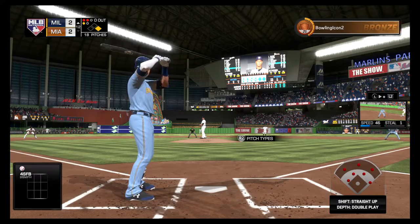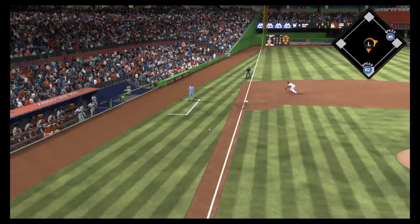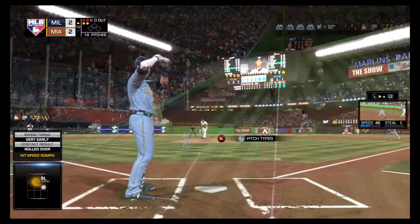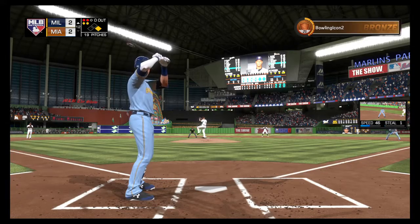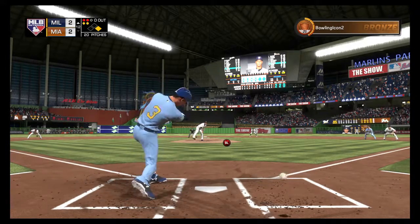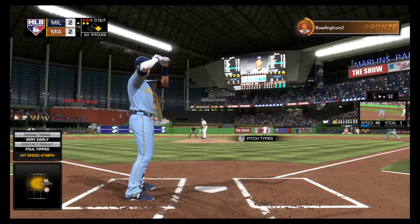A leadoff single, and then you almost hit the next hitter. Composure. Got to try to get that ball over the plate and maybe get a ground ball. Swinging, a ball hit on the ground. Here's the 2-2 pitch. And this one's tapped foul at home plate.